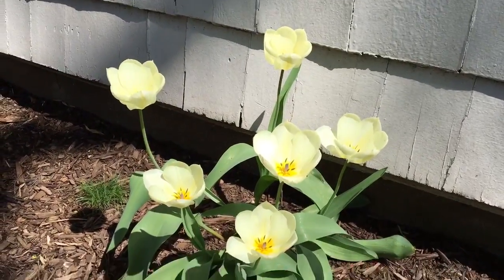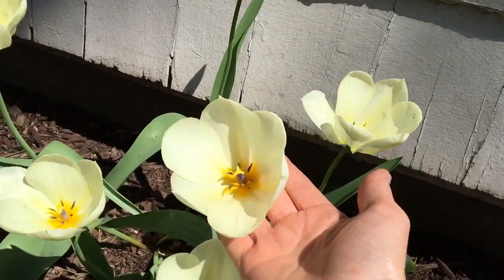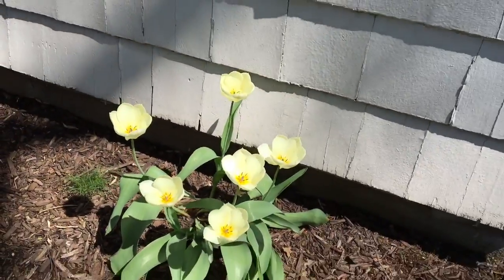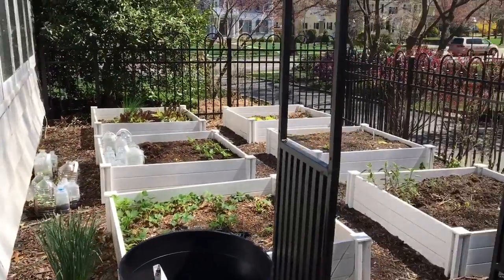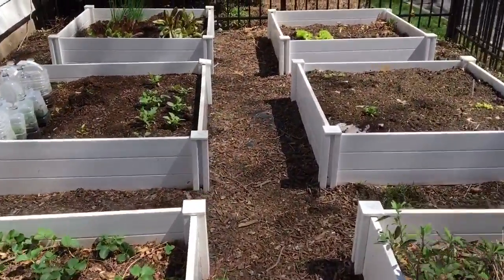So pretty. Like this greenish white color is one of my favorites. They're also quite fragrant. Now here, let me show you what's going on in the vegetable garden. I am so proud of myself.